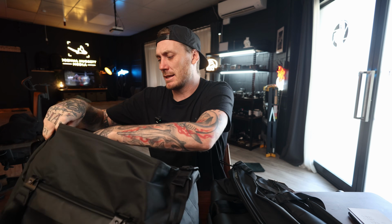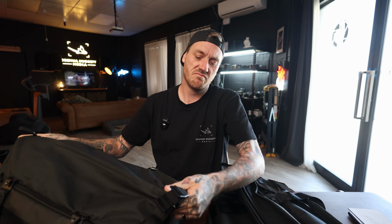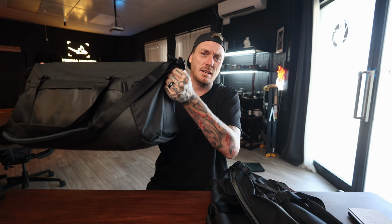This is at capacity for a 3 to 4 day trip. Probably got a little bit more wiggle room in there. You could fit that extra stuff as well. So if you're going on a winter holiday with big jackets or something, this probably isn't going to do that great. A lot of the reviews that I saw online made this look really, really small. Getting it here in person, not as small, pretty good.